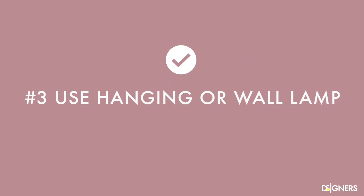When choosing seats, consider the decoration and style of your adjacent spaces and the color palette you already have at home. Use hanging or wall lamps to create a bold statement.